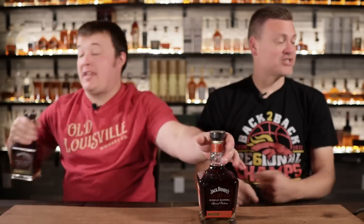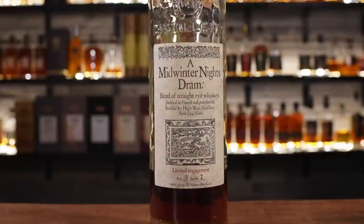This ride right here, 1,000% magic. All right, we'll stick in the rye category and give you the Midwinter Night's Dram. Boom. Always on the list because it is really, really good. This is mid-tier allocation at its finest. What is retail on this? 90-something bucks?